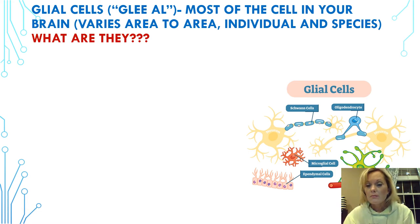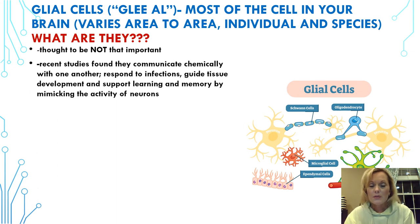Most of the cells in your brain are glial cells. That has the most of all. Even though there are a lot of neurons, there are more glial cells, okay? And there are different types of them. They were thought not to be as important, but people have found that they really communicate chemically with one another, and they respond to infections. They guide tissue development, support learning and memory and so forth, and can mimic activities of neurons as well. So they're very, very important, as they've learned.